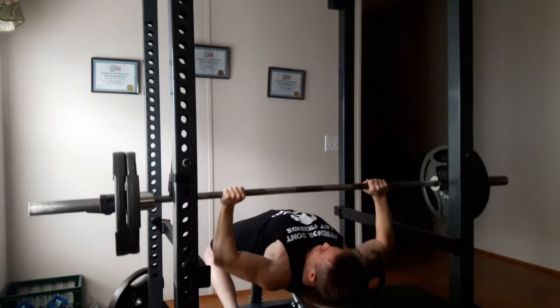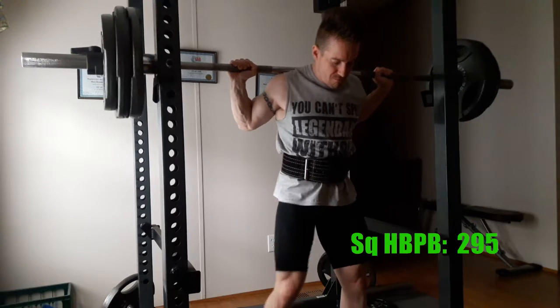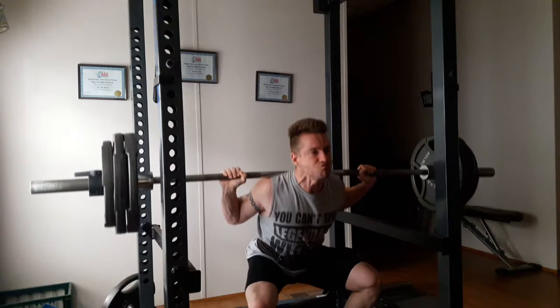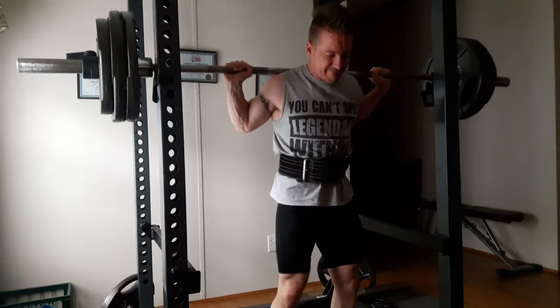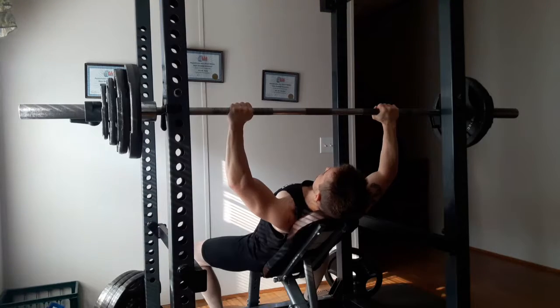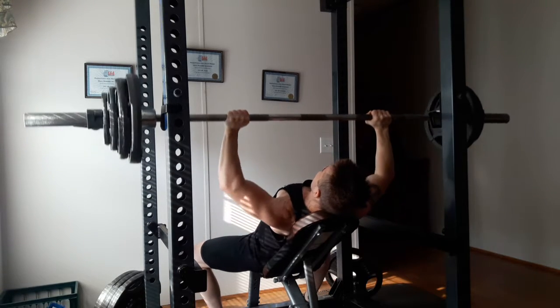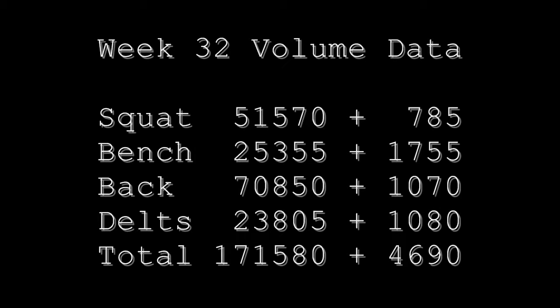And the only thing with benching that I'm planning on changing is Sunday's close grip routine, because right now 215 on the bar for a bazillion reps is getting a little too difficult. And I think it was actually Dorian Yates that I saw in an interview who mentioned the only time he had injuries in his career was during dieting, and I've noticed this kind of effect myself before. When things start to get really difficult, that's kind of a warning sign that injuries may be occurring soon, so you better take action. And this week's volume update, yeah, up a good like 4,700 pounds from last week.